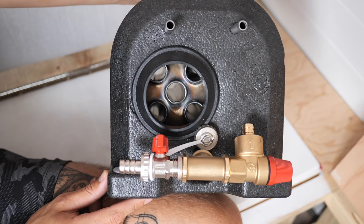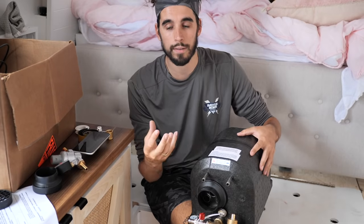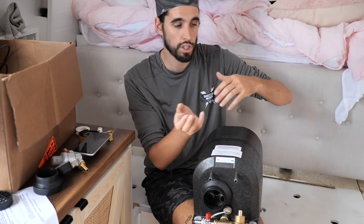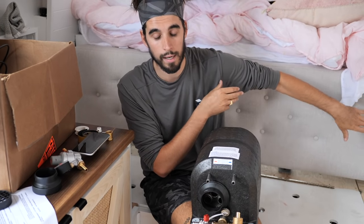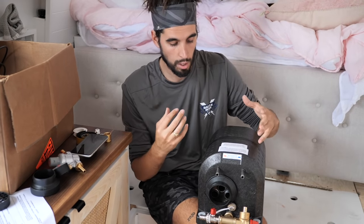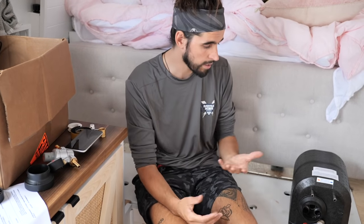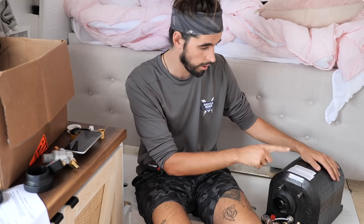It's a 6 or 7 gallon water tank. In the summer, the heat from the heater will just get redirected outside. But in the winter, you'll be heating your hot water as well as the cab. It just runs in line like that, and it's pretty simple to set up. You've got cold water in, hot water out.